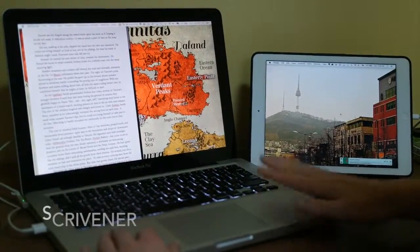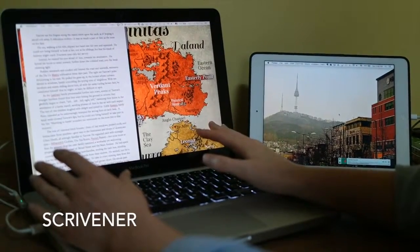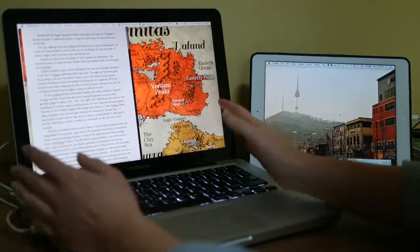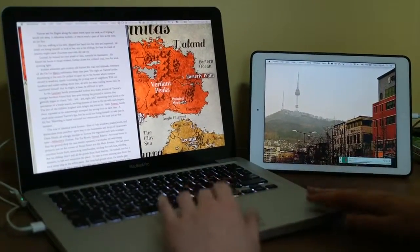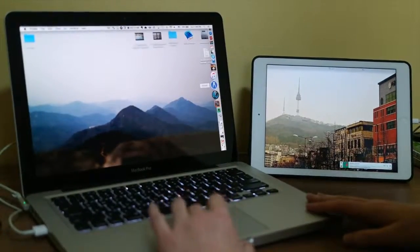I use the computer screen to stay on Scrivener, which is my writing software. This way I'm less likely to become distracted. If I have to escape out of this, I might not go back in. So, to show you some of the various things I can pull down onto my second screen that are useful as a writer, let's see here.